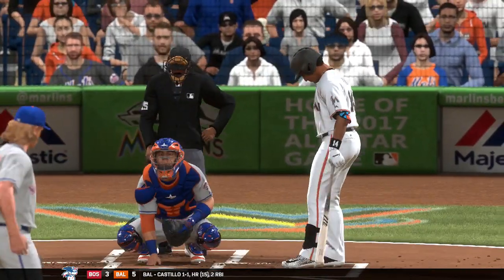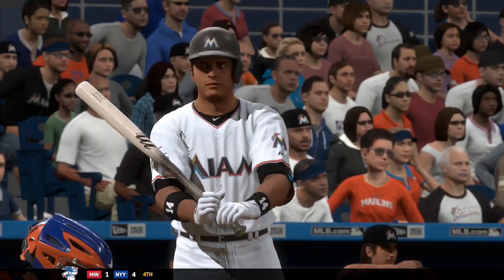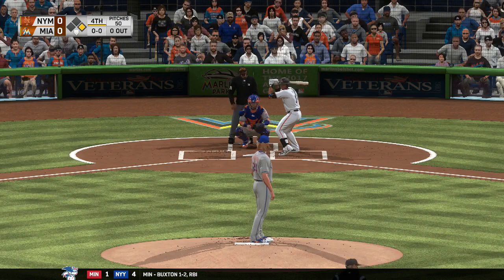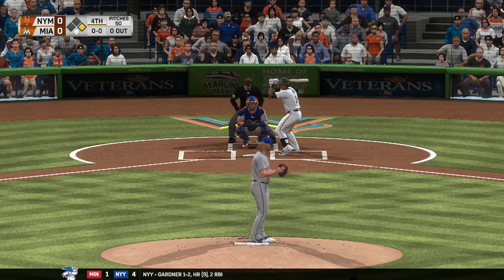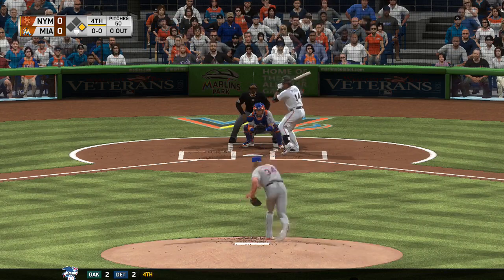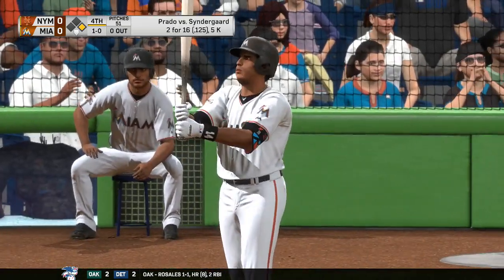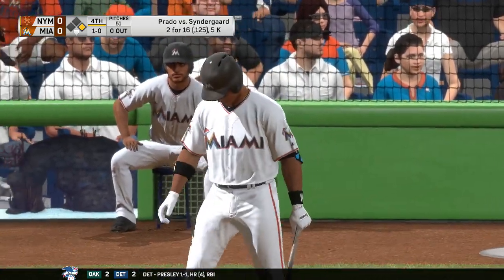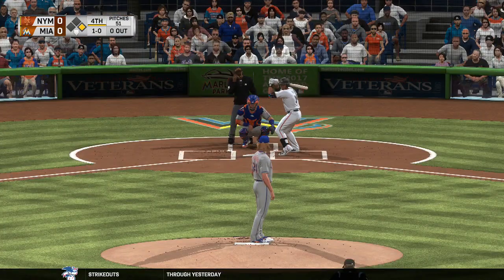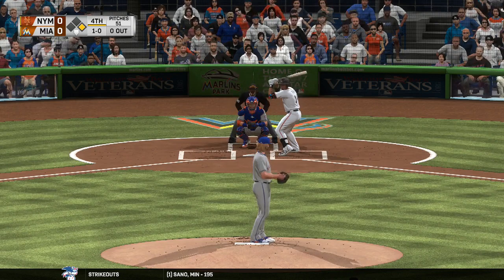Stepping into the box, Martin Prado. He singled his last time up. And that misses inside, 1-0. That's the kind of pitch that reminds me of many reasons why I wasn't a very good hitter. This thing was inside and coming in hot, and he just gave a stone cold take. I'm bailing out of the way if I'm in the box, no doubt about it.